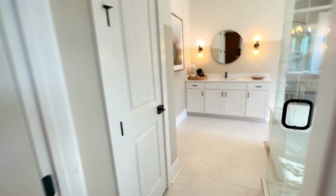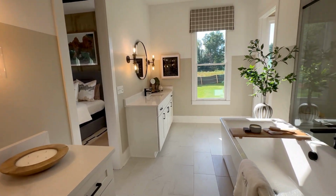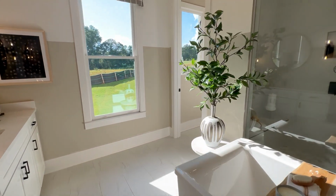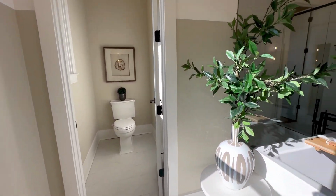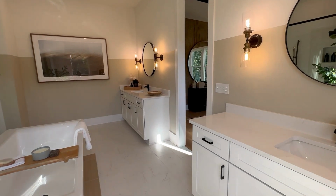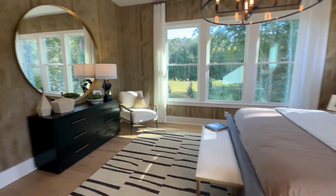Then walking into your master bathroom, watch how charming this bathroom looks, how the light shines into the freestanding bathtub, and the walk-in shower is beautiful. Now we're heading into the beautiful owner's bedroom with lots of natural light.